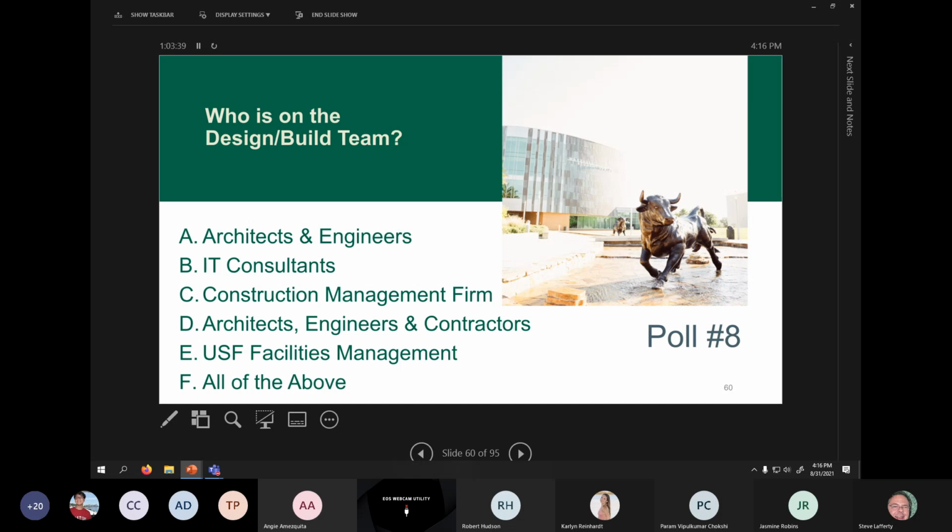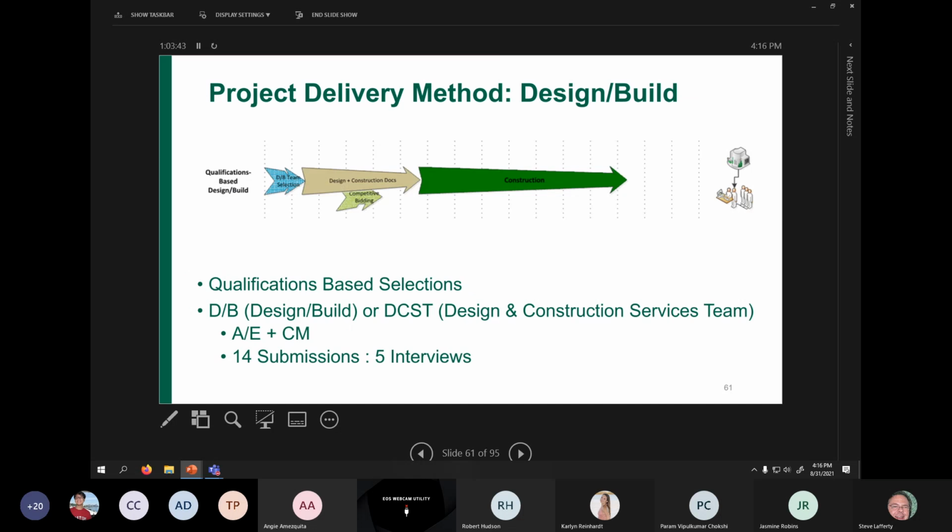You'll understand when I ask about the design-build team with this next piece, because this is a different project delivery method. The other one was an AE plus CM, or CM at risk. This is design-build, very similar in that it is a qualifications-based selection process, but the difference is your architect engineer and your construction manager form a partnership at the beginning, and they form their own team. In this project, we received 14 submissions from these design-build teams.